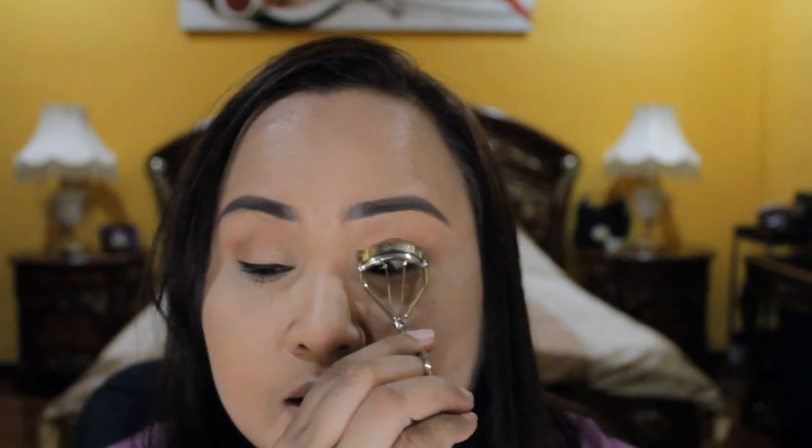Tapos curl na naman tayo sa kabila. Ouch! Ayan na, sinasabi ko kasi hindi tumingin sa salamin. Lagay lang tayo ng mascara. Bakit kaya pag naglalagay tayo ng mascara, nakanganga? Pwede bang gano'n? Ganito. Mahirap. Talagang nakanganga.